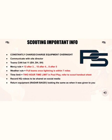Mercy rule is 12 runs after 3 innings, 10 after 4, and 8 after 5. If you say that a couple times to yourself, I guarantee you're going to remember it after day one. So 12 after 3, 10 after 4, 8 after 5. Weather rule, pull teams once lightning is within 7 miles. So this is when Weather Bug comes into play. You're going to be checking Weather Bug if it doesn't look too good outside. And if lightning is within 7, you're going to pull the teams off the field.